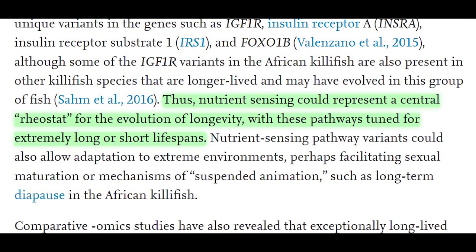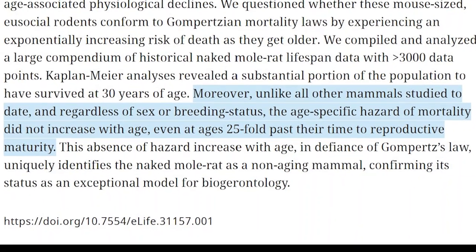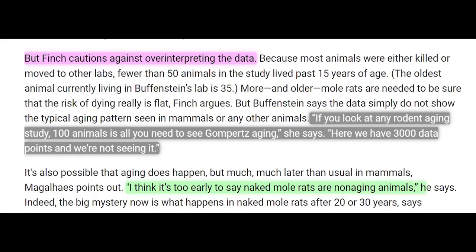But going back to the naked mole rats, in addition to evading cancer and having a long lifespan for their size, it's also thought that naked mole rats don't even age. The support for this observation comes from this relatively recent paper that showed that, unlike all other mammals, naked mole rats have an age-specific hazard of mortality that didn't increase with age, even at ages 25-fold past their time of reproductive maturity. Now, this is interesting given that I recently made a video about aging being the price we pay for cancer protection. But I also agree with this article that suggests that we shouldn't overinterpret this data and that older and more mole rats are needed to validate this data further.